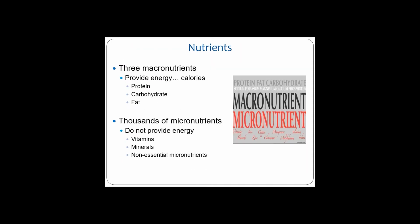But first, I really wanted to take a practical lens to what nutrients are. When we talk about nutrient density, we first need to understand nutrients. There are three macronutrients and then thousands of micronutrients, so we'll look at it in this distinction here. The macronutrients provide energy for the body, which is most often measured as calories.